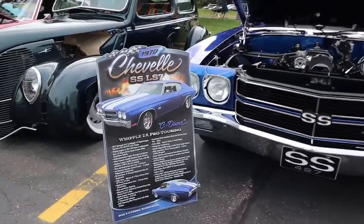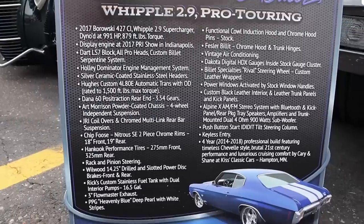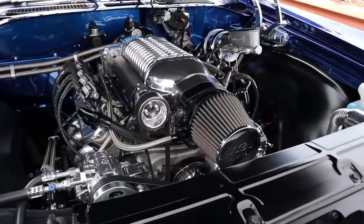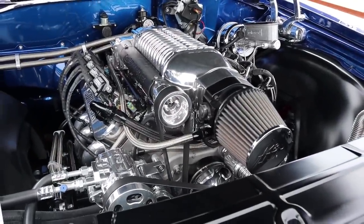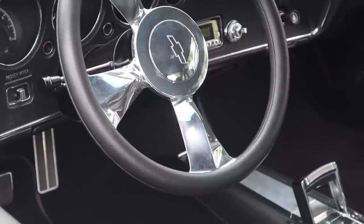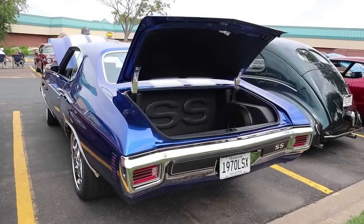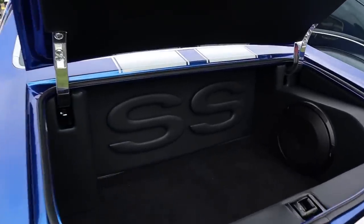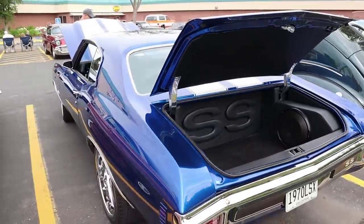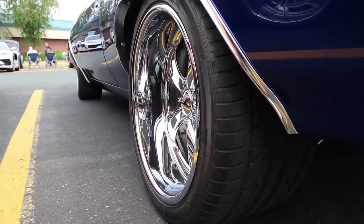Let me just show this stuff to you. There's a lot of stuff going on with this car. You can pause that if you need to. Look at this. Not only does he have all those things going on for this thing, but look at the Super Sport in the back with the subwoofer. He's got this thing ready to roll. Look at the wheels on this thing, man. The fat tires.